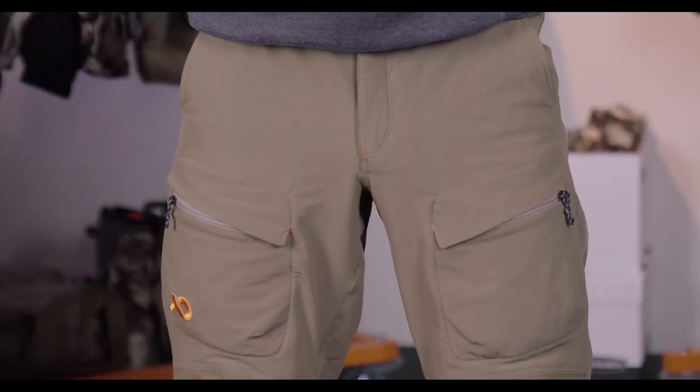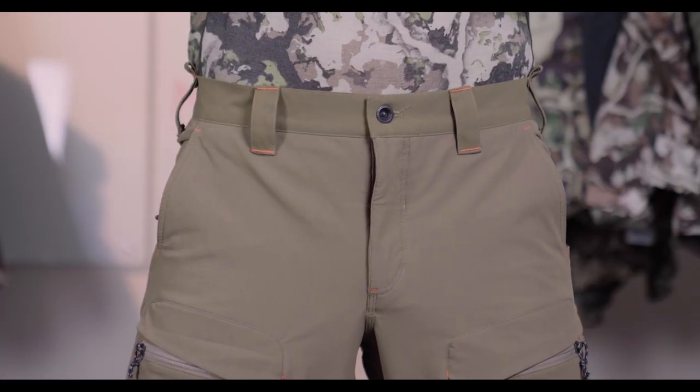I love these pants. They're super versatile. They're super feature rich. Rigid waistband, super solid. Extremely awesome when you're packing out weight. I usually run the belt with the pants as opposed to the suspenders. Works great with either. It's just a personal preference.